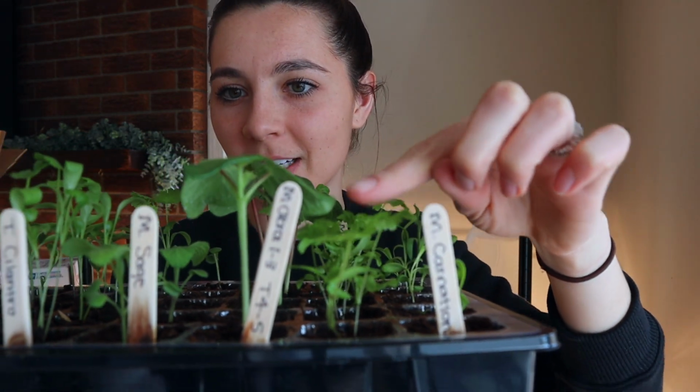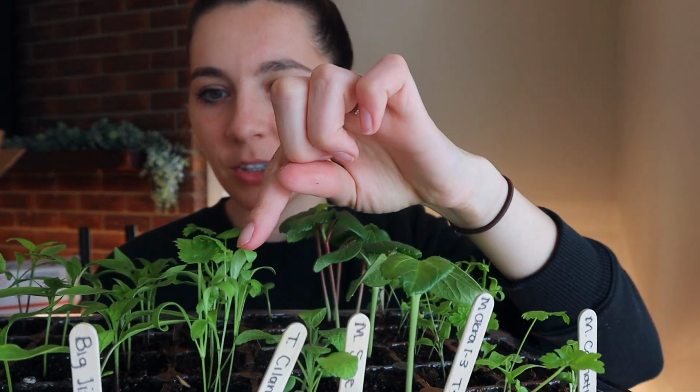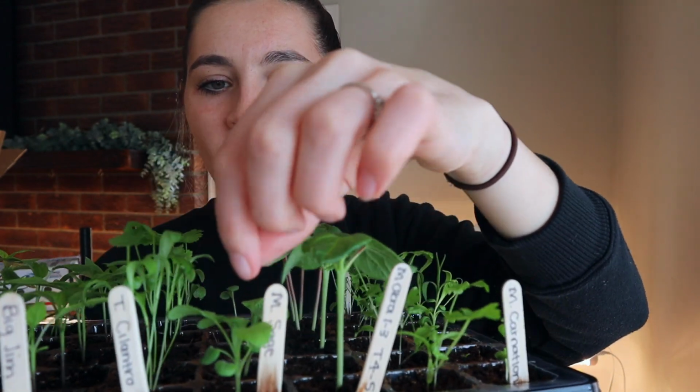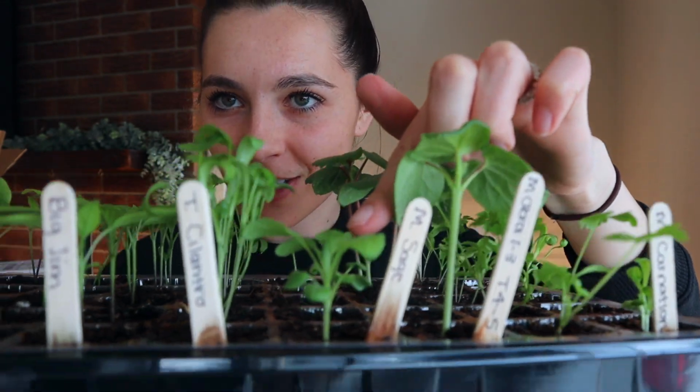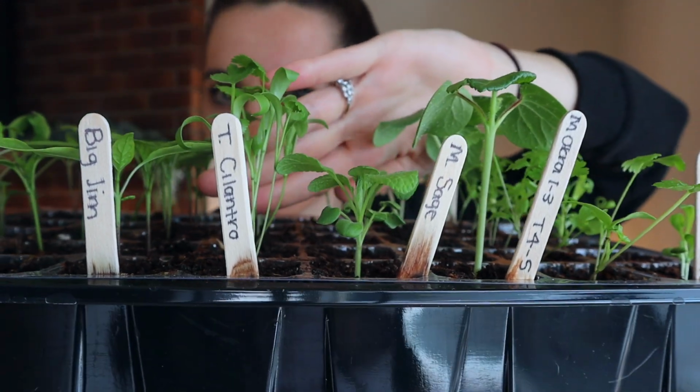So parsley here, and then I have cilantro here, and they're starting to get so big. And then I have sage. I'm really hopeful this year we can get a good herb garden going because I've always struggled with it.